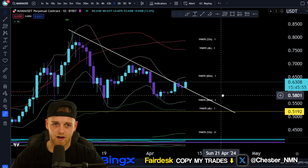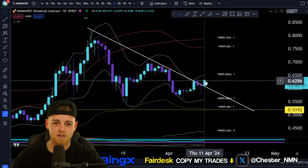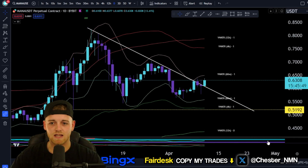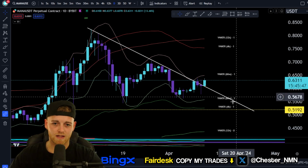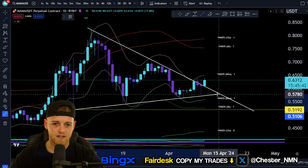We are seeing a breakout scenario right now. So on the macro, I do want to see this daily candle body close above this trend line in the next 15 hours or so. If that is going to happen, then there is a lovely potential breakout scenario on the cards.